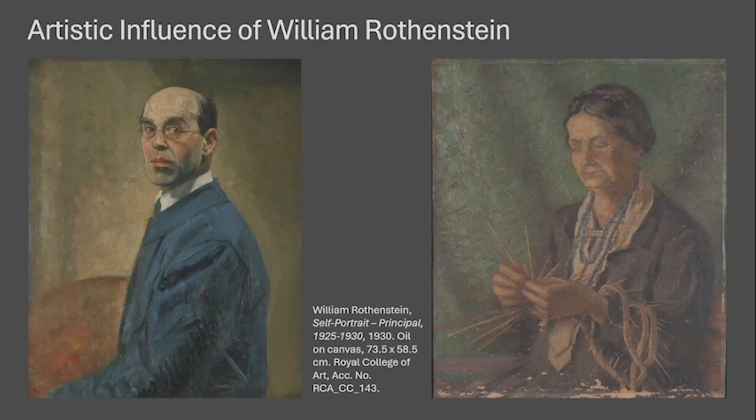The 1928 prospectus for the RCA tells us that Felicia's training would have involved a lot of drawing, life drawing, and the production of monthly compositions. Her teaching would have been overseen by William Rothenstein, the principal of the RCA and head of the painting and drawing school, who had been part of the Parisian avant-garde during his youth, meeting Whistler and Edmond de Goncourt, although in later years he seems to have reverted to a more conservative art form.